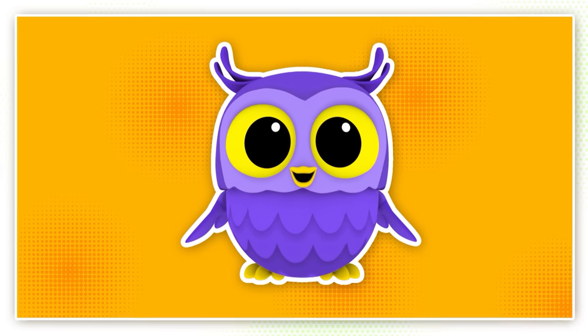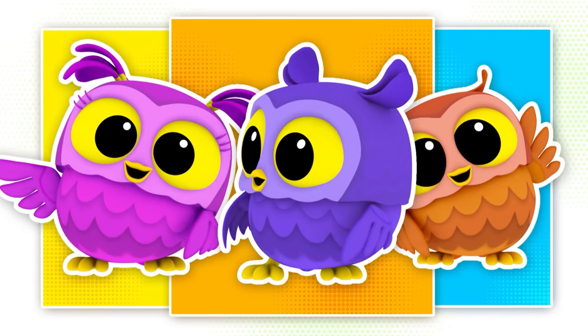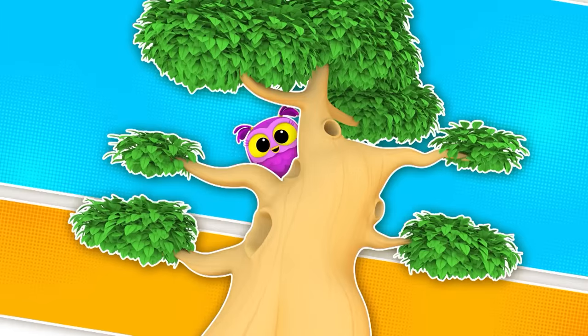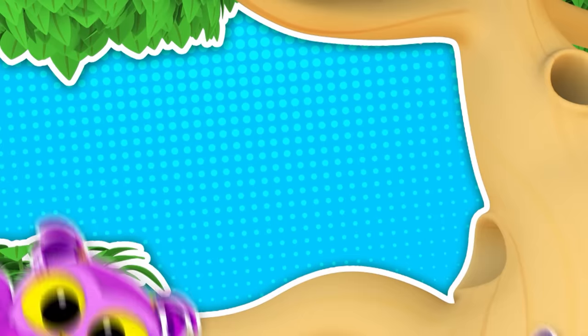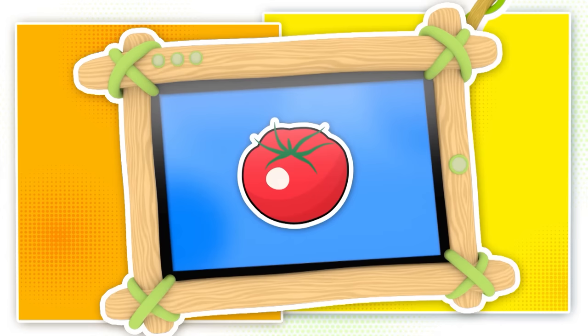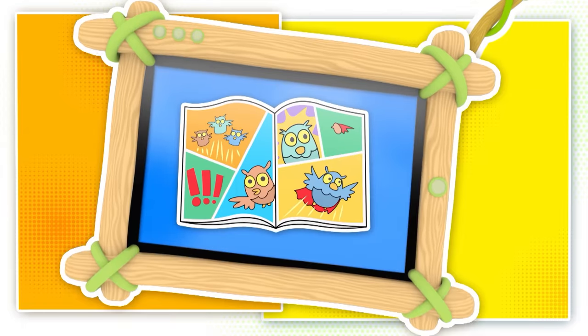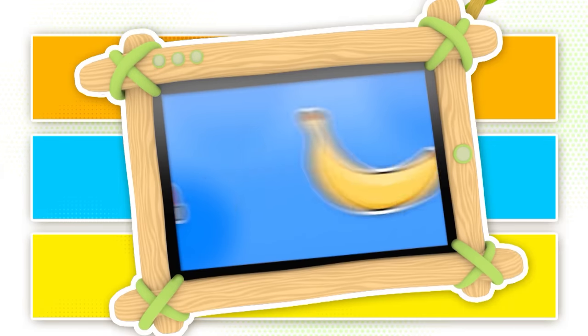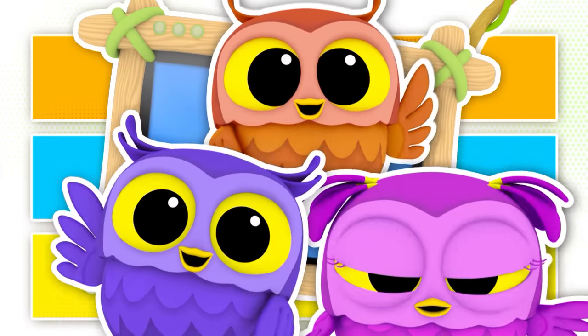Can you see an owl? I can see three. Tell me where you see these owls. Up in the tree. Climb up and take your spot. Time to learn new words with Hoot, Scoot, and Wuzz.